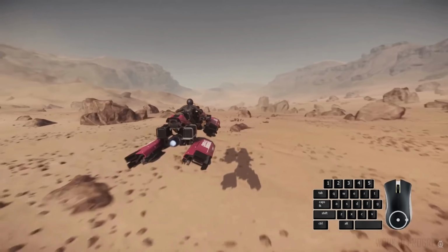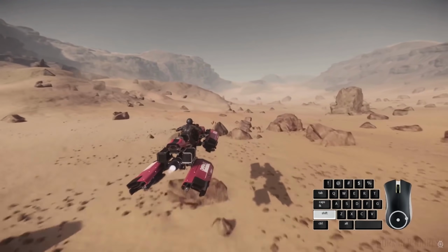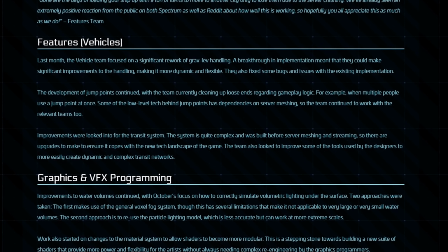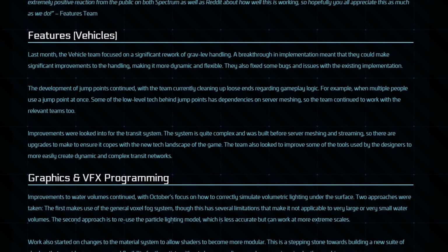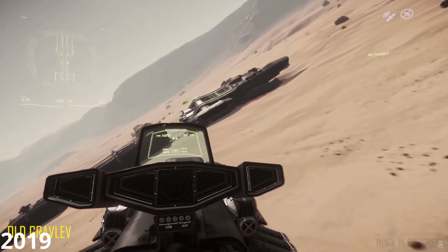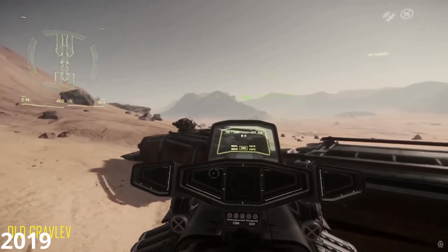The vehicle features team focused on a significant rework of the gravlev handling. Reportedly, the tech saw a breakthrough in implementation, which has led to a significant improvement of the handling of hovercrafts in the game. I hope the improvements actually translate into the game, unlike the last time we heard about this.